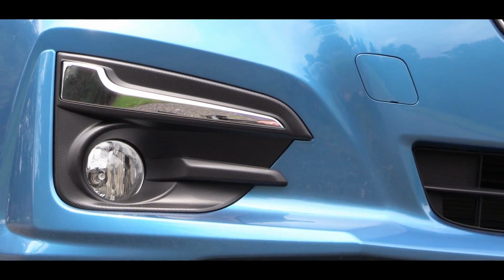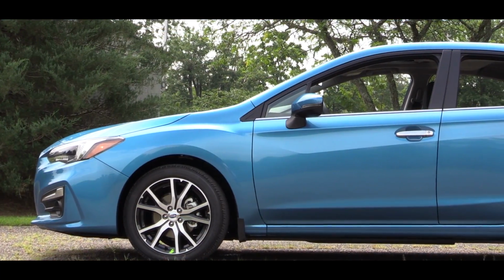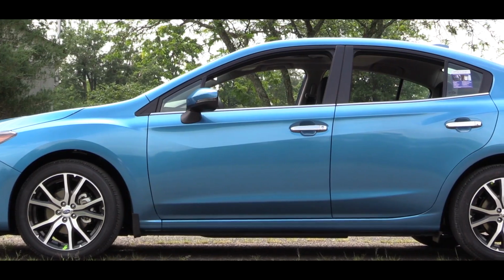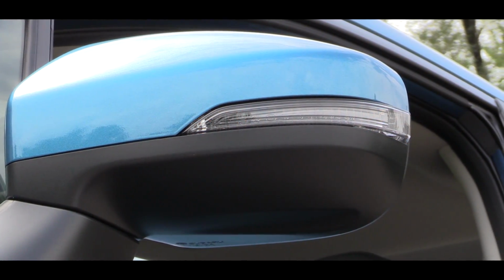And just below it all with that LED setup, you will also get fog lights for the Limited trim there too. And then make your way to the side of this one. Black side mirrors will come standard with that base model. Body colored side mirrors you will get with the Premium trim level and up, and they will be heated as well. And with the Sport or Limited trim levels, they will come with integrated turn signals.